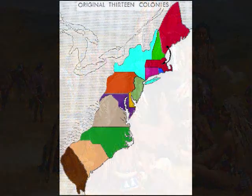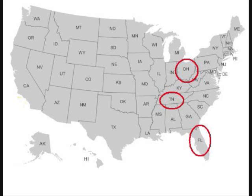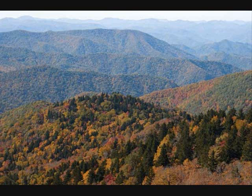of the 13 colonies. The Royal Proclamation of 1763 was set up by King George III on October 7, 1763. Americans could not move west into the Ohio Valley, Tennessee Valley, or south into Florida because it meant that the colonists couldn't move farther west in the Appalachian Mountains. This upset the colonists because some had already claimed land in the west.